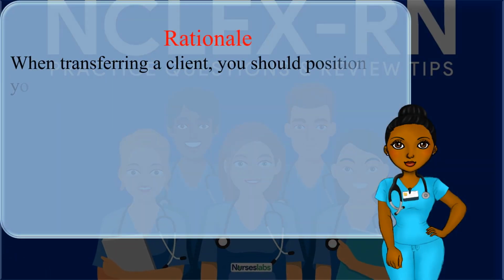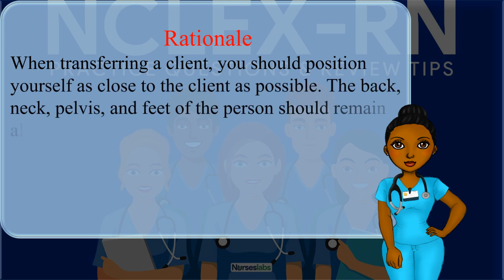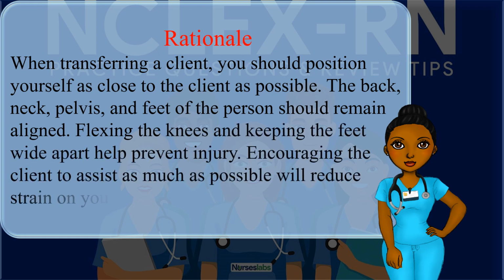Rationale: when transferring a client, you should position yourself as close to the client as possible. The back, neck, pelvis, and feet of the person should remain aligned. Flexing the knees and keeping the feet wide apart help prevent injury. Encouraging the client to assist as much as possible will reduce strain on you.